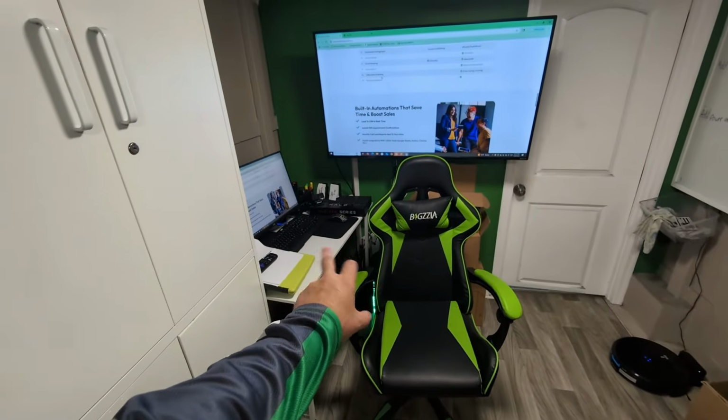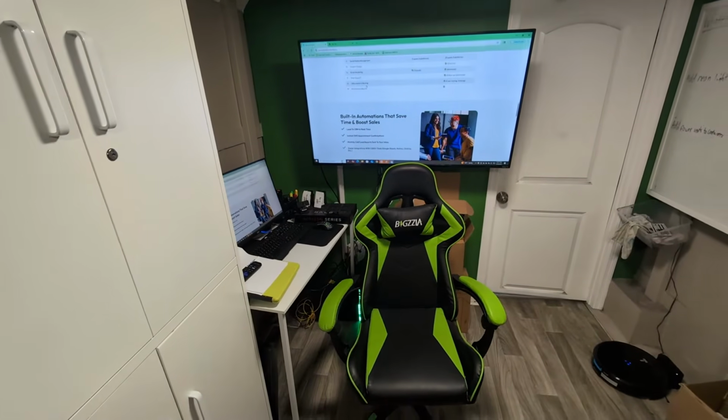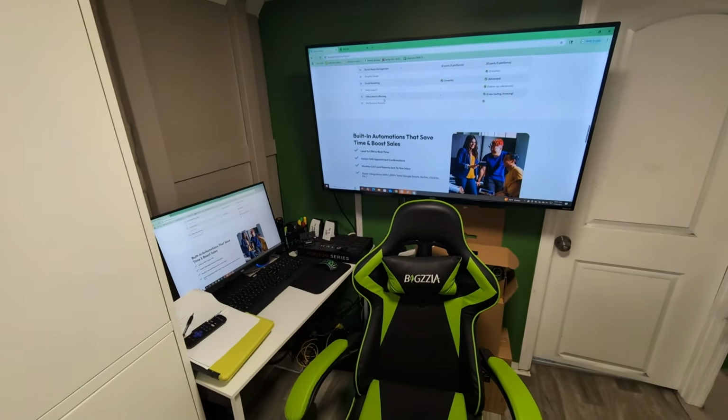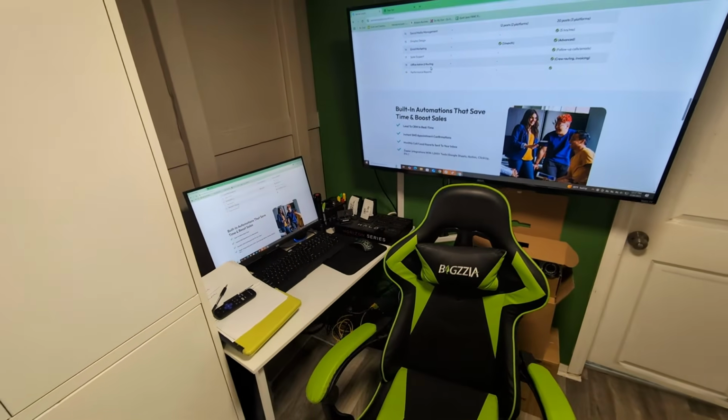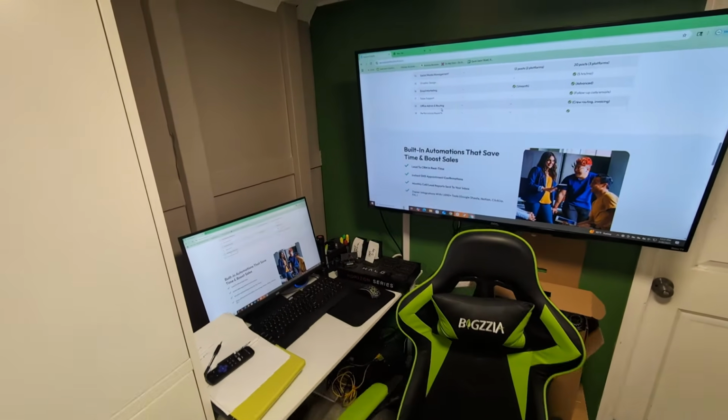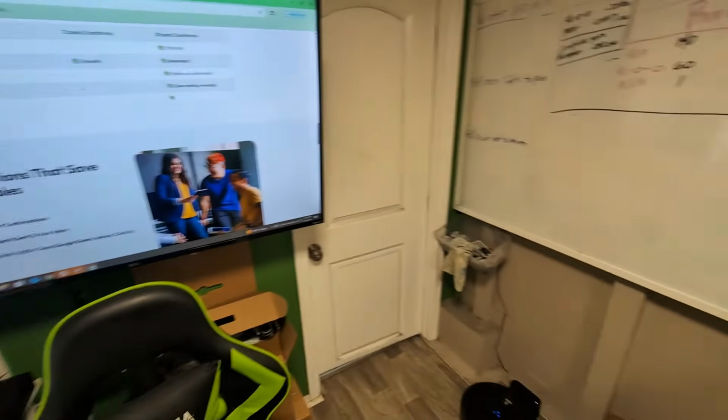But our operations manager here, Tony, uses this computer to order stuff, or do our buzz sessions in the morning when we talk about what's going on, when he talks with Ibrahim and the virtual team about what's going on with the business. That's what they use this for.